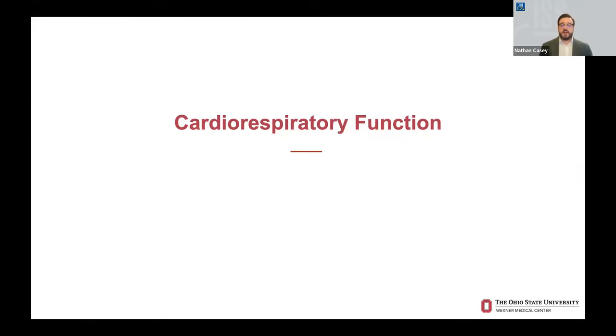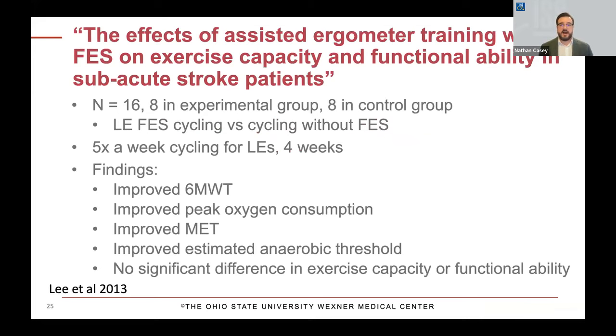Next, we're going to transition into talking about cardiorespiratory function and how electrical stimulation can improve that. We will notice that a lot of individuals post SCI or post neurologic injury live more sedentary lives. And so typically they could have more impaired cardiometabolic function, cardiovascular function compared to their healthy baseline. So the first study looked at how the effects of assisted ergometry training with FES impacted exercise capacity and functional ability in subacute stroke patients.